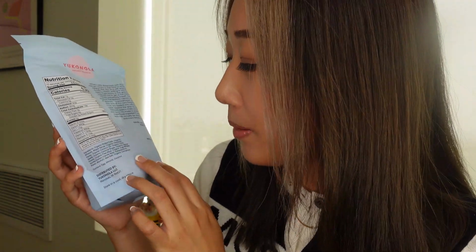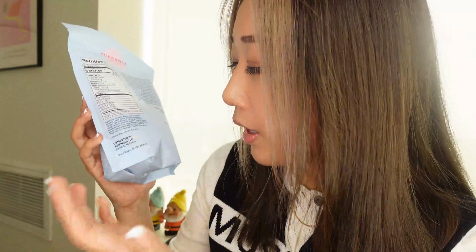And if you look in the back, you have the nutrition label. So she worked with a professional nutritionist to come up with this label. She gave me all the info that I needed to include along with the label. So we have all of that included, distributed by Yukonola LLC, Honolulu, store in a cool place.